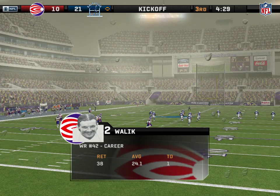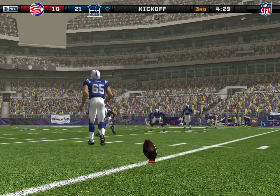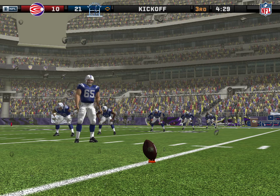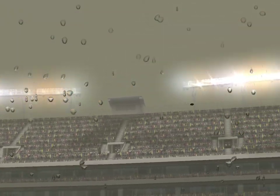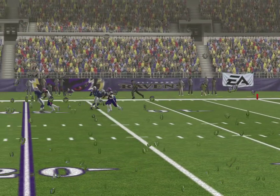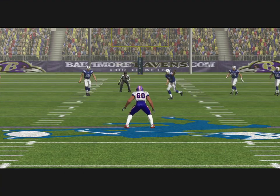Set to return the kickoff as we take a look at his stats. Great play the last time on the field, intercepting a pass and taking it back for a touchdown.